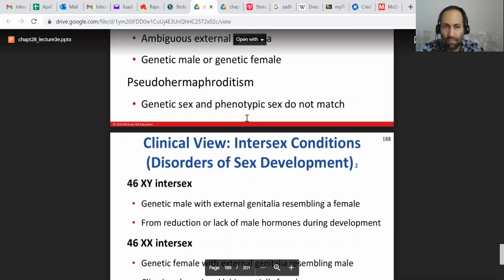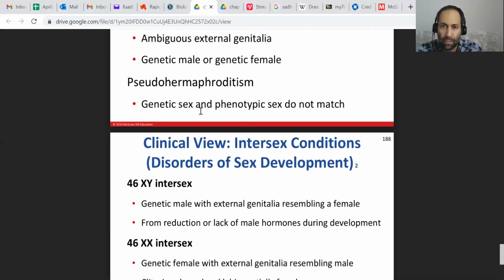Now, pseudo-hermaphroditism is where your genetic sex and your phenotypic sex do not match. So genetically, you might be female, but you might appear as male. For example, if you have an oversecretion of testosterone during development, even though genetically you are a female, an XX individual, your clitoris might grow to the point where it might be considered almost a small penis, something called a micropenis. And so what is called ambiguous genitalia might arise. Or in males, if there is a lack of sufficient testosterone, the penis might not develop properly and it might be mistaken for a clitoris or something like that. So that would be an example of pseudohermaphroditism, as you can see here, all right?